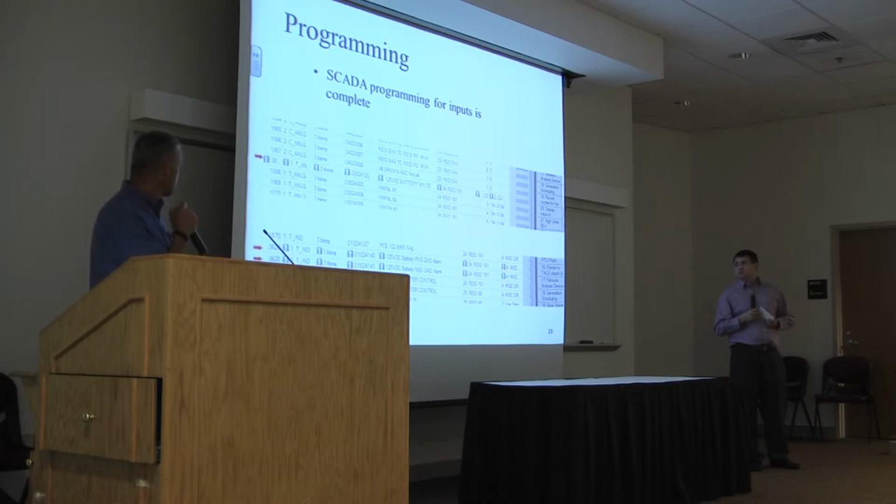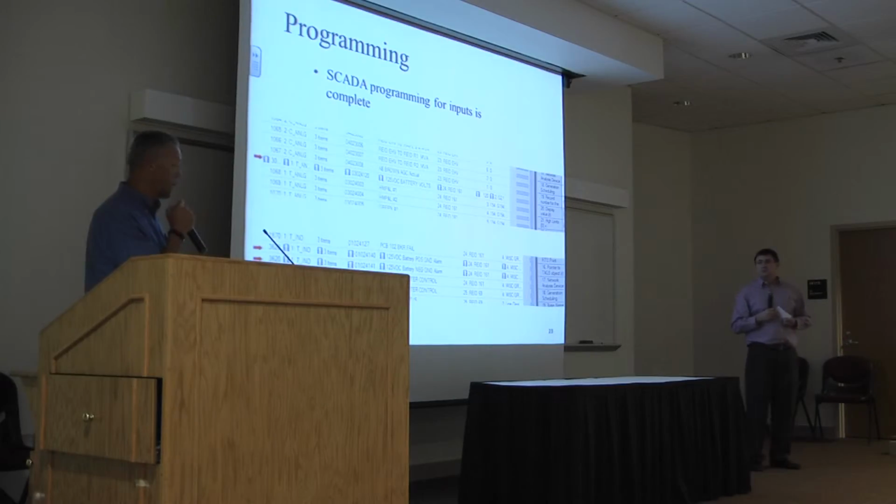The bottom screenshot shows the actual positive and negative ground alarm set points that are represented with a contact closure right off of the unit itself. And these pick up at a predetermined set point, 13 volts, negative or positive.